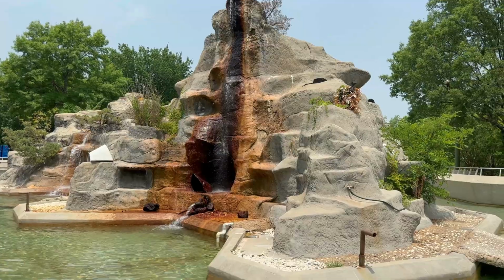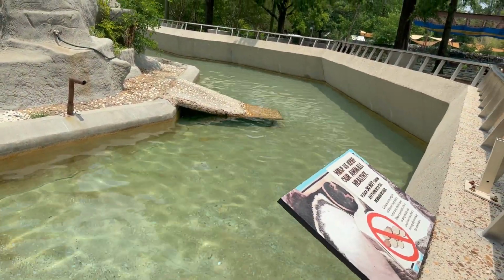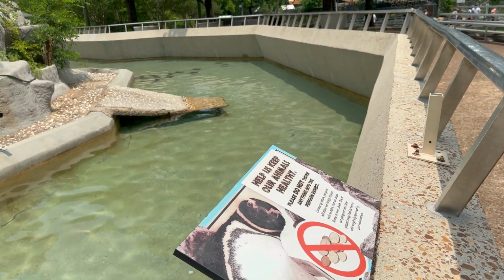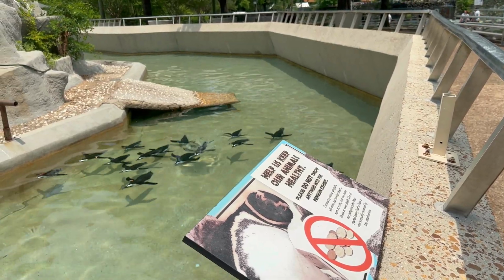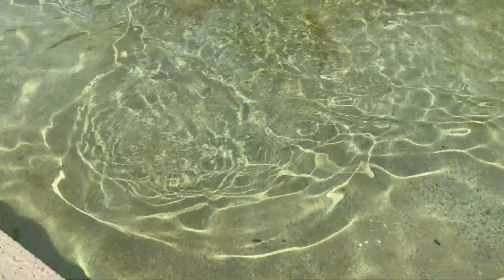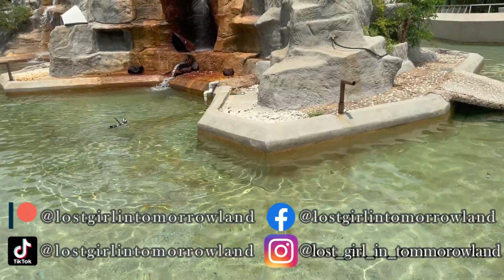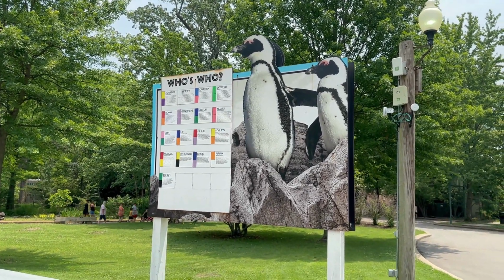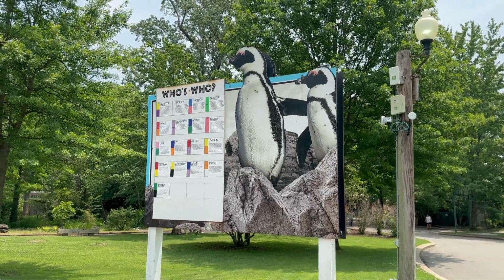This is the penguin exhibit. It's pretty cool. Alright, we're gonna hit this side and see if we can see him coming up on us over here. We're just doing laps. They tell you the colors of their band tell you who's who. That's kind of neat. We got a bunch of unique names. Alright, let's get them one more time.